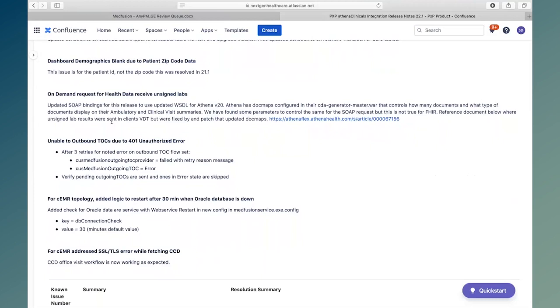That is something that on a practice level you're going to have to do within your doc maps. I referenced some Athena documentation here that gives you an idea of where those doc maps are. But I think in most cases, if it's something that you don't normally do, you probably do want to work more closely with Athena so you don't change anything that's breaking.